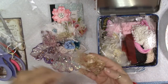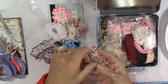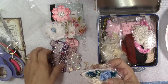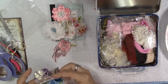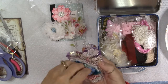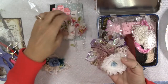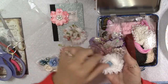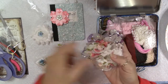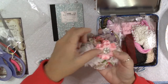So now I just need to get this all back in there in a decent way. It's not always easy. I think I want to lay this flat, put these down. This is going to be a great box. Wait till you guys see all the other stuff that I'm putting in here. It's really a cool box.